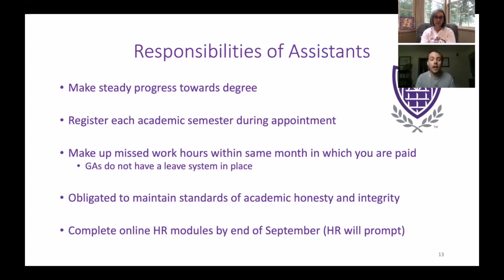Some pretty common sense stuff on this fourth point. We expect you to maintain standards of academic honesty and integrity. We expect that of all graduate students, not just our GAs, but you should be the model, be the standard.